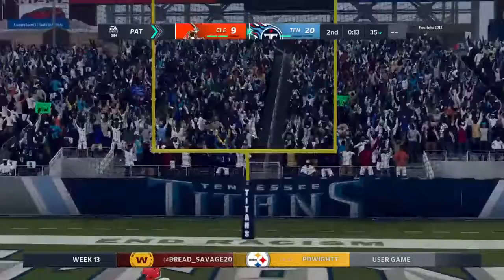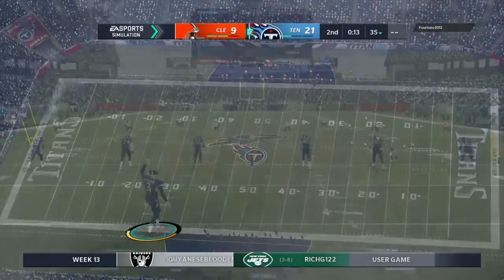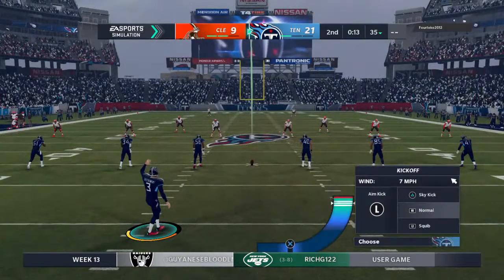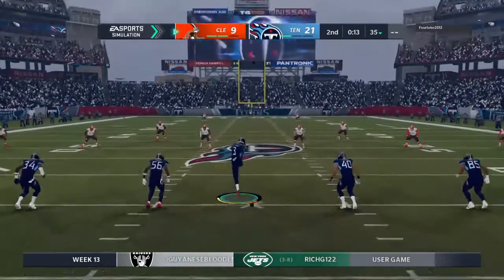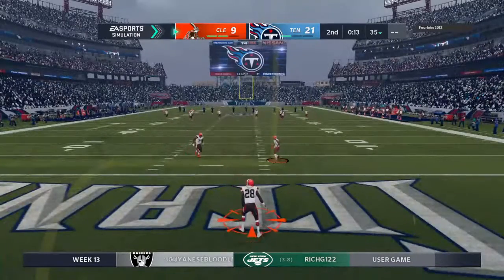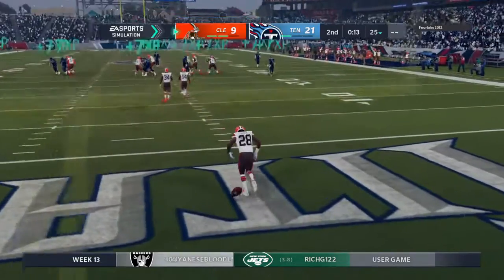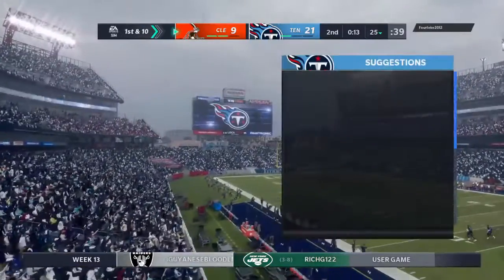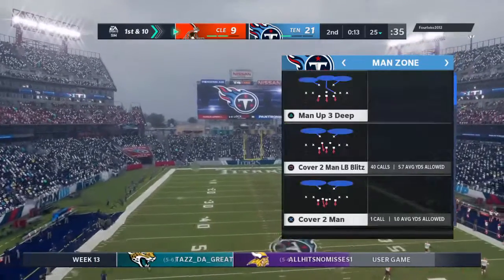And this one gives his guys a 12-point lead. Good. Makes the score Titans 21, Browns 9. So not much time to speak of remaining in this first half as the kick's away. Fielded in the end zone. And not wanting to risk anything here late in the half, he'll just take a knee and they'll bring the football out to the 25.